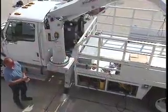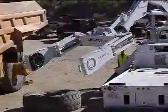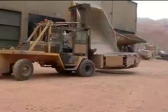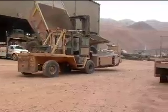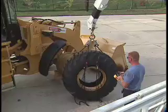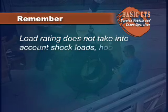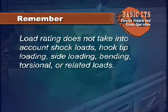There are two basic types of OTR service truck: the articulating crane and the hydraulic tire handler, which is also referred to as a tire hand or manipulator. Hydraulic tire handlers can also be mounted on forklifts for on-site Earthmover tire service. The load rating of the hook applies to loads held uniformly in direct tension. However, the load rating does not take into account shock loads, hook tip loading, side loading, bending, torsional, or related loads.